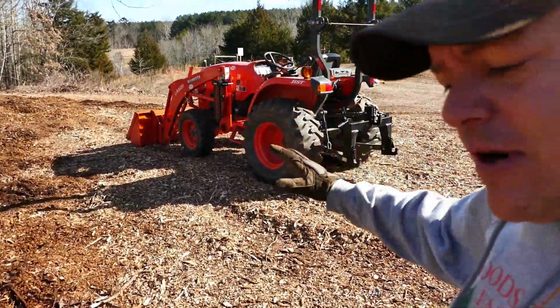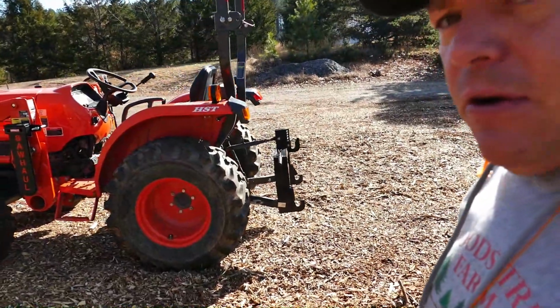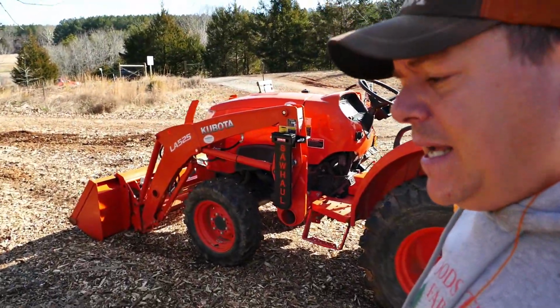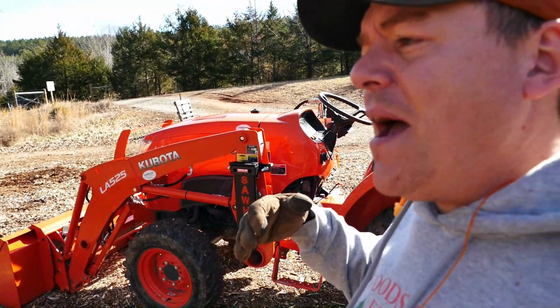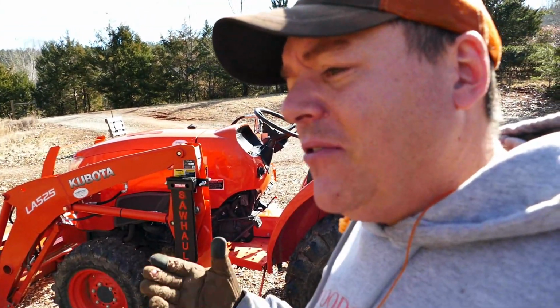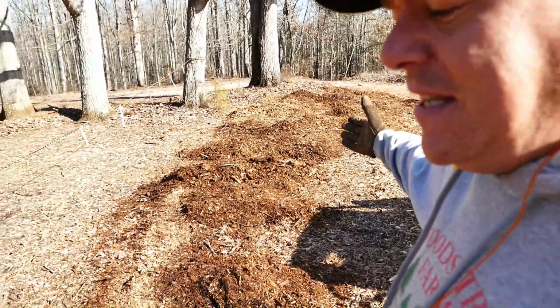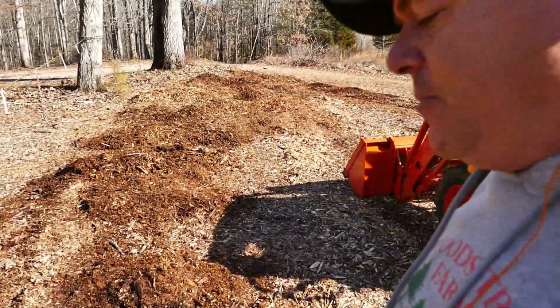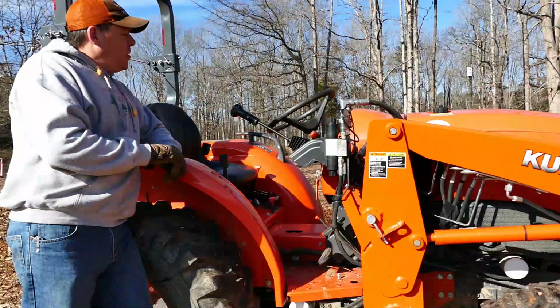But the tractor function that I wanted to tell you about is the float function on the loader is working really well for spreading these wood chips. I don't know why I never thought to do this before, but anyway, it works really well. So I'm going to show you today what I do. You see the first thing is obviously dropping all of these wood chips, but then I'm going to use the float function to smooth these wood chips out.